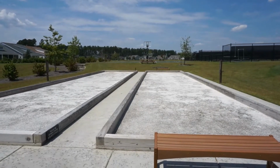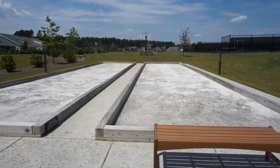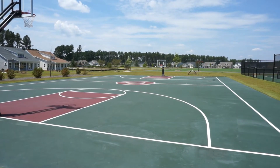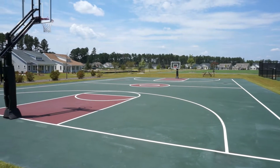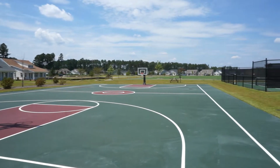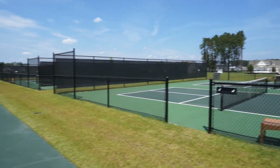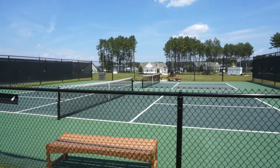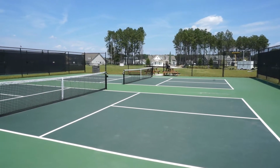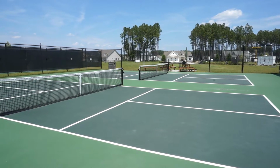There are 2 bocce courts, and I'm sure that they have inter-community and intra-community play. They have a full-size basketball court with a regular 10-foot rim, and down at the other end a much lower rim. And over here, 4 pickleball courts. These just opened up within the last few months. Pickleball is a very popular sport, appearing more and more in many of the low country clubs.